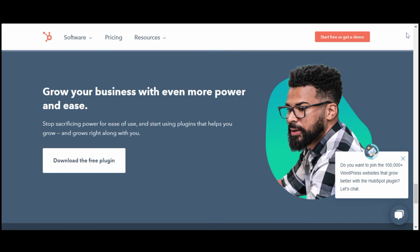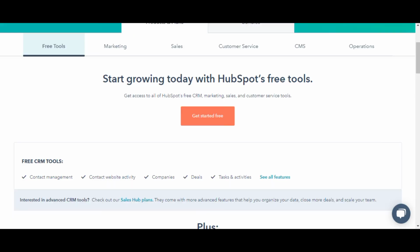HubSpot Email is suitable for any business, it's free to start, and affordable as the business grows. Because it comes natively integrated with a free CRM, free sales and service tools, this plugin is ideal for teams that want to streamline their business, bringing all of their tools and data into one place.